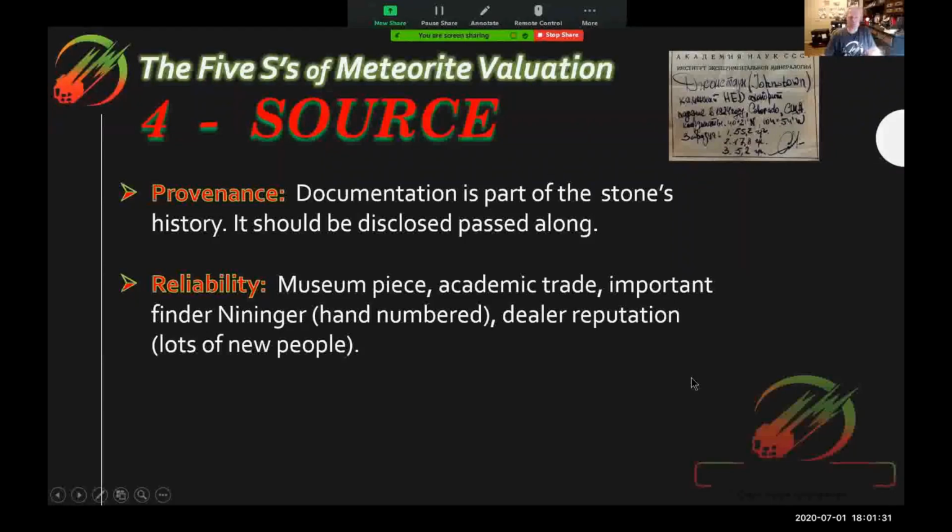Reliability. This goes to, like, would you buy meteorites from an uneducated guy at a rock show? Would you buy meteorites from a guy in a van down by the river? You know, how trusted is your dealer's reputation? Is it from a museum piece? Is it a documented museum piece? You can find it in their collection. It has a museum number. It has all the background documentation. You have all the trade paperwork. That obviously increases the value.